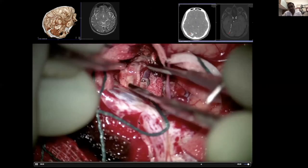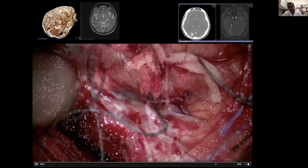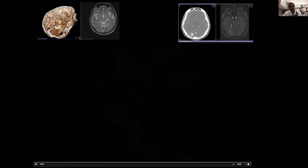And it comes out rather simply. Again, grade 1s and 2s are done easily, straightforwardly. He had no visual defects. And I think the reason for that is once the AVM is soft, then you can peel it out of eloquent cortex without as much trouble.